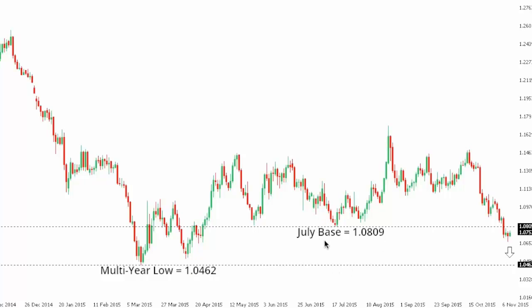The recent breakdown below the July base strengthens this outlook, and again, any rally should be very well capped, with only a break back above the 113 area to ultimately negate the current downside pressure.